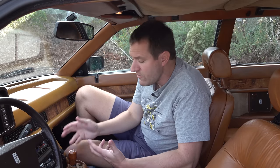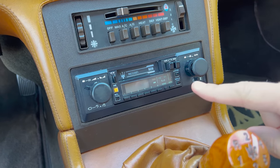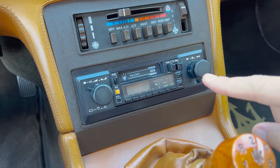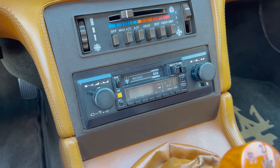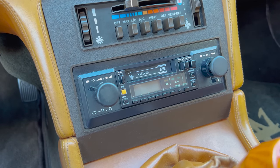Now, moving up from the gear selector, you can see the radio in here, the original factory radio, which is really, really impressive. Hard to find in Biturbo models. A lot of people replace the radios over the years, but not in this car. You can see it's a tape player. It also has AM, FM, and some presets. Pretty standard radio from this era, but very interesting to see.